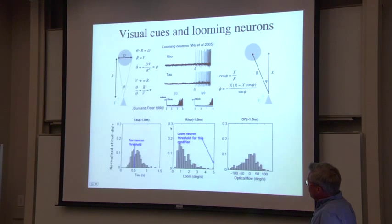We know from neurobiologists that they've recorded two types of neurons: tau neurons, which measure the ratio of optical expansion relative to the rate of expansion, time to collision, and rho-sensitive neurons, which measure the rate of optical expansion. And if we look at the distribution of the pole stimuli across the flight trials that YT analyzed, it looks like tau, time to contact, is a more important parameter guiding the flight paths of the pigeons than the looming neurons, whose threshold is out in this range here, which they never really reach.